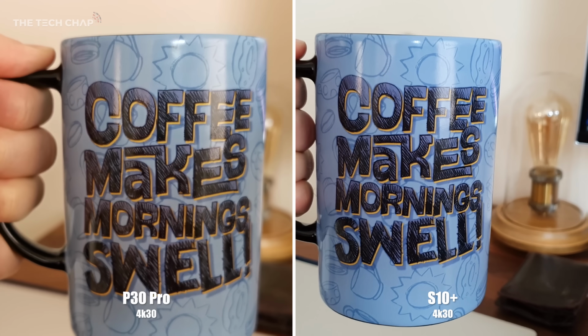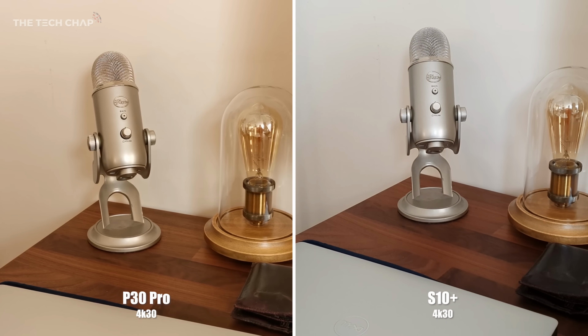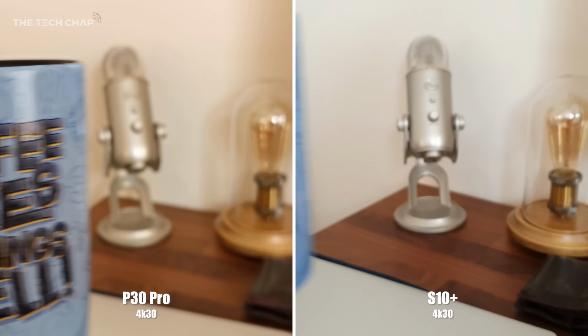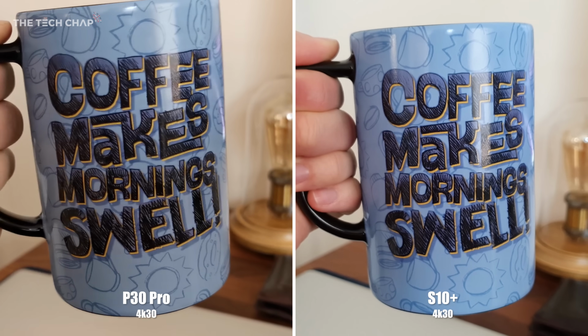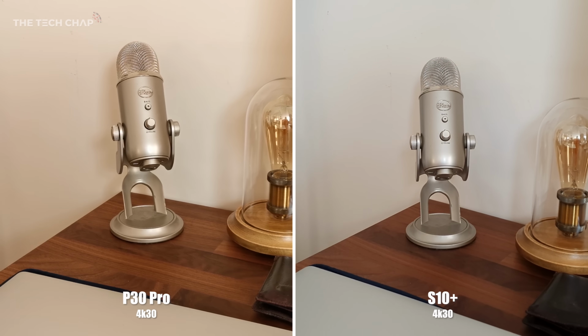I just wanted to squeeze in this quick focusing test, and you can see with the S10's dual pixel autofocus, the transition is much smoother, whereas the P30 Pro, the focus just kind of pops between subjects.